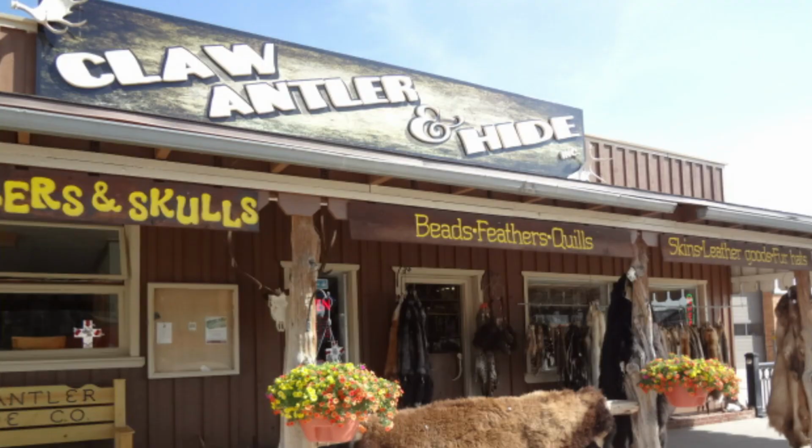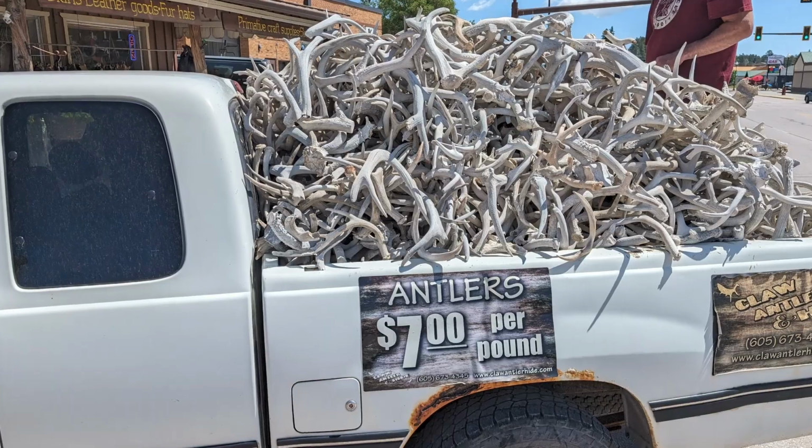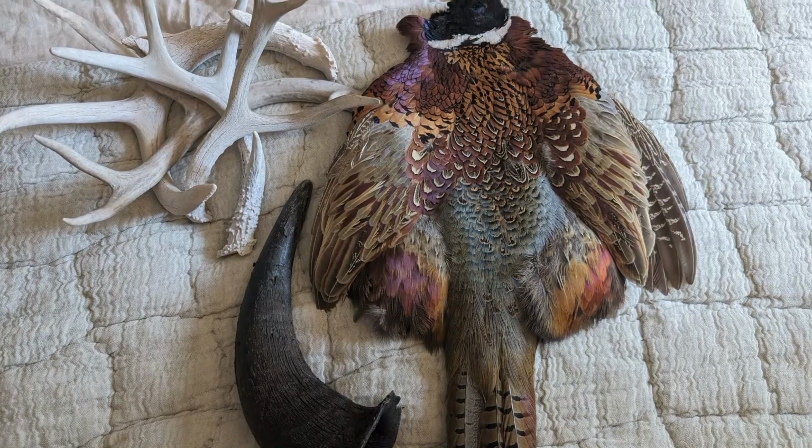But the coolest shop there in general was this place called Claw, Antler, and Hide. It wasn't necessarily a taxidermy place, I don't think, but they sell claws, antlers, and hides. So it was really awesome. They had this big truck we kept driving by almost every day when we were driving through Custer that had antlers outside. It was like $7 per pound. So we ended up with 4 antlers for like $14 or something, like cheap. And this really beautiful pheasant hide that was just gorgeous.